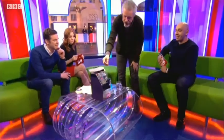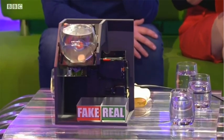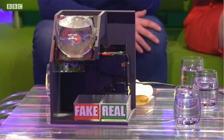We're doing it nicely. Right, Griff, it's the moment of truth. It's happening right now. Have you picked the real one or the fake one? This is the payoff. Drop it into the machine. Where do I drop it? Just in the lottery. Okay, here we go. It's real!